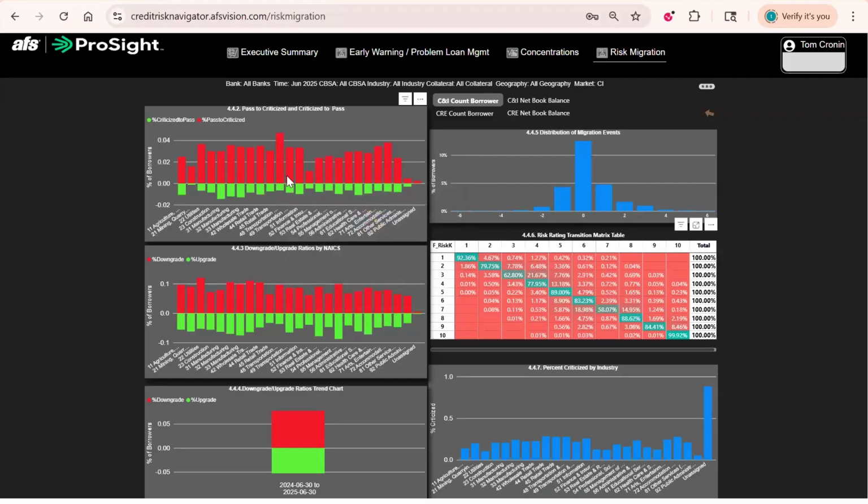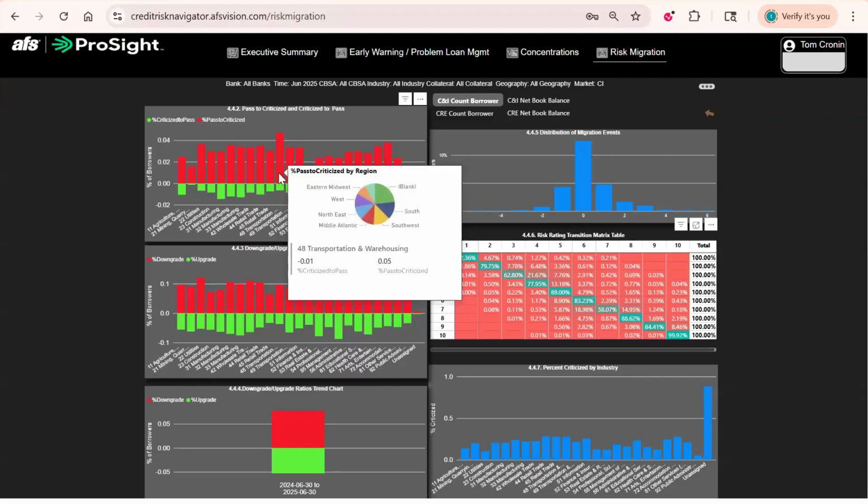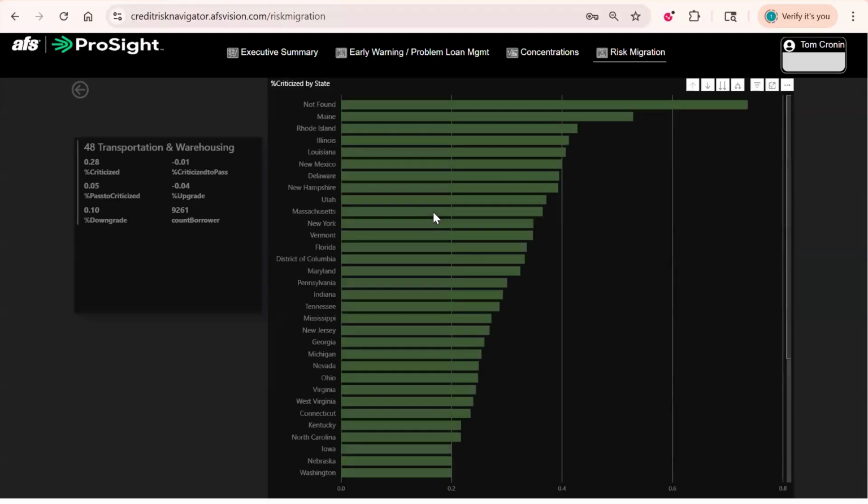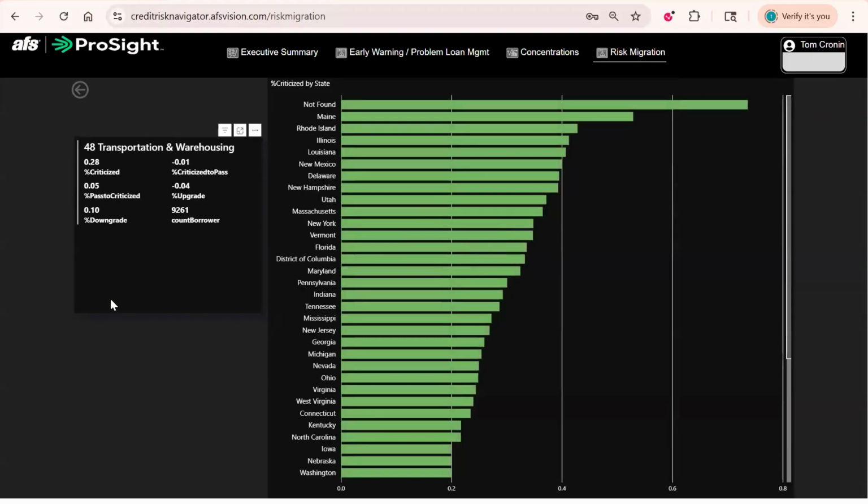And if we drill through here, let me drill through and we'll look at detail by borrower account. So here you see of the 48 loans, 28% are criticized. Here's our 5% pass to criticized. We'll get to the downgrade in a second. Only 1% going criticized to pass.